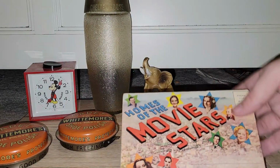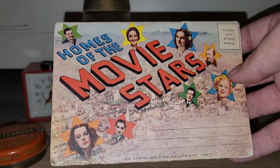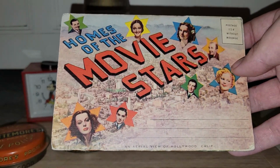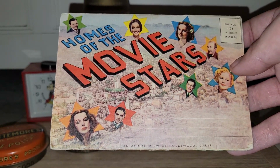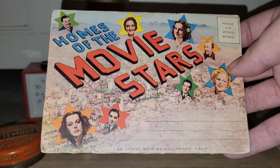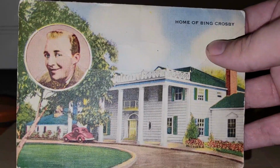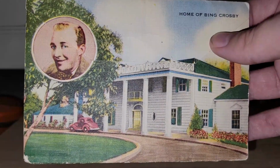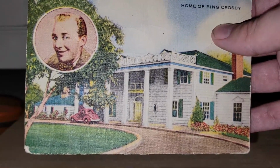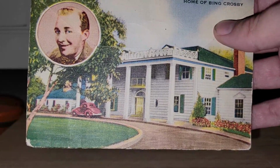So this next item was really cool. I believe that this was 20% off. It is Homes of the Movie Stars. It's a postcard collection. So let me go ahead and open this up so you guys can see the different houses of different stars from back in the day. All right, so here is the back. We look at Bing Crosby's house. And I believe I'm hearing the clock tick a little bit. What set it off? Don't know.